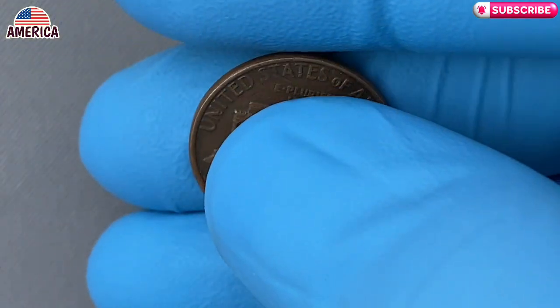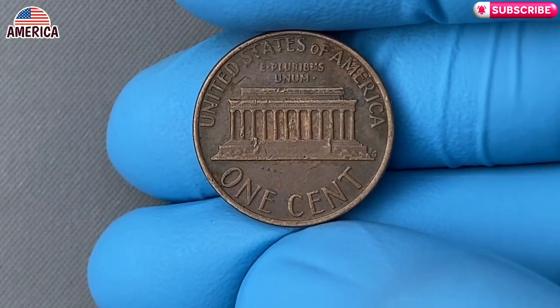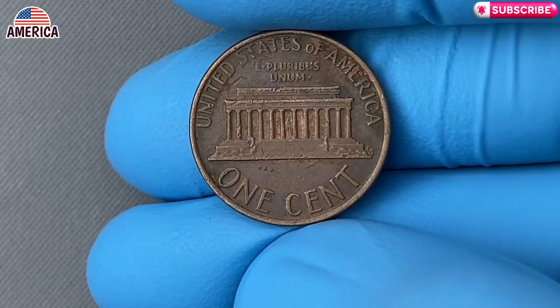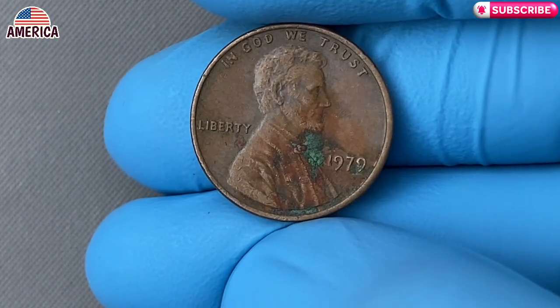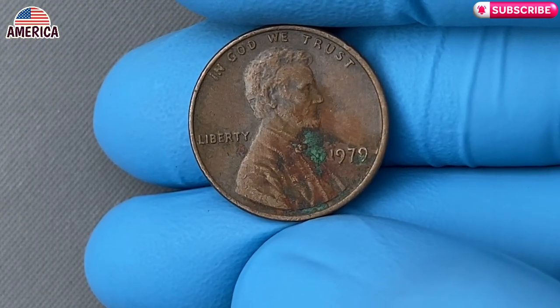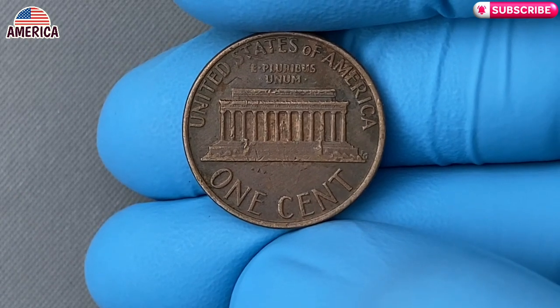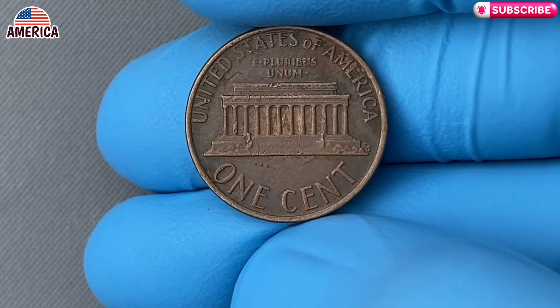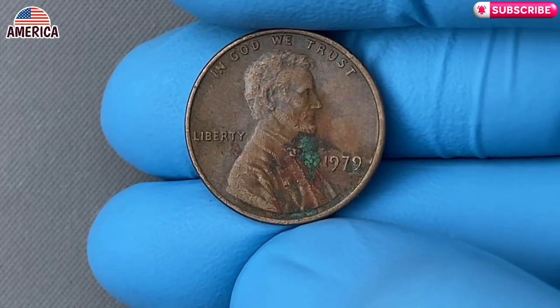But what makes this particular coin so valuable? Well, like many coins, the rarity and condition play a huge role in determining its value. The 1979 penny was minted in large numbers, so finding one is not difficult. However, if you dig a little deeper, you'll find that there's a specific variety of the 1979 penny that stands out from the rest. The 1979 wide AM penny.